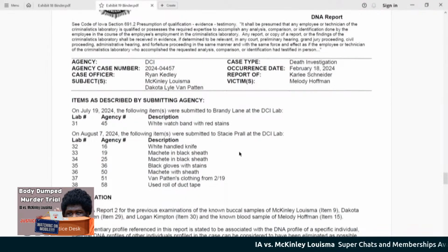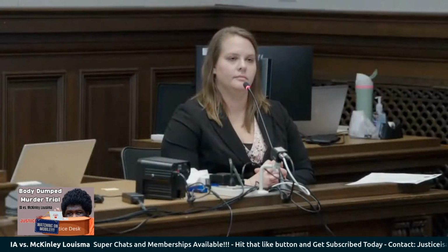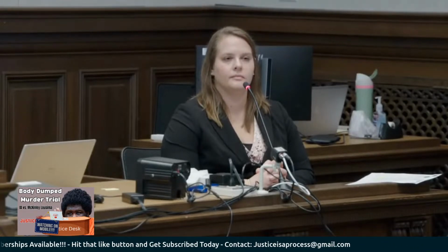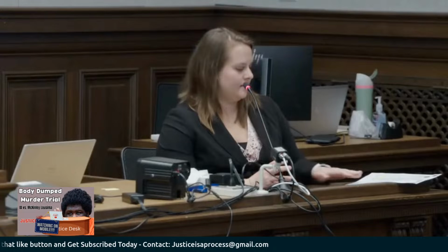And just to clarify, regarding the machete that was in the black sheath found between the center console and the driver's seat, you identified that as lab 33? Yes. Okay.